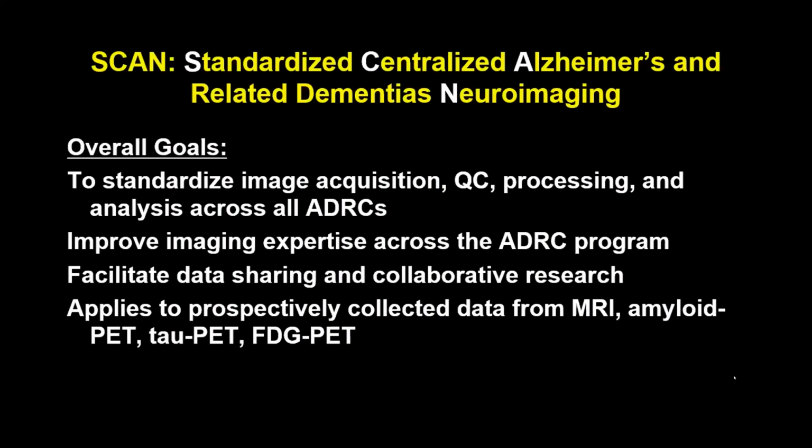So I can't take credit for the name. That was the title of the FOA. We just absorbed it and decided to run with it. I think it's a pretty good name. This is the overall goals of the program. As you've heard, it's to standardize imaging, basically. That's acquisition, quality control, processing, image analysis across all the centers. We want to raise the level of expertise to get everyone who wants to do imaging able to do it. The goal is to facilitate sharing of data and collaborative research. And we're talking here now about prospectively collected data, not data that might have been collected in the past. And it's MR, amyloid, tau, and FDG PET.